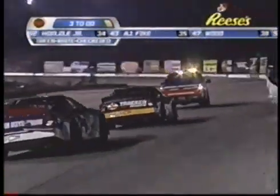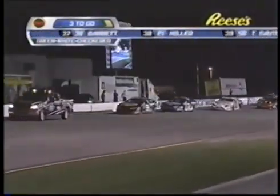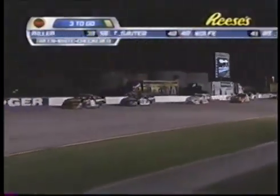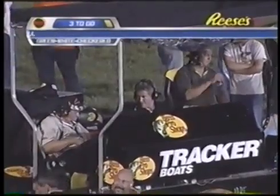So okay, this will help. They made some changes to the race car they felt would make them better, and guess what? It made them worse. So they finally just threw all that stuff aside and went back to where they were last year and started trying to refine on that. That's when they started running better.